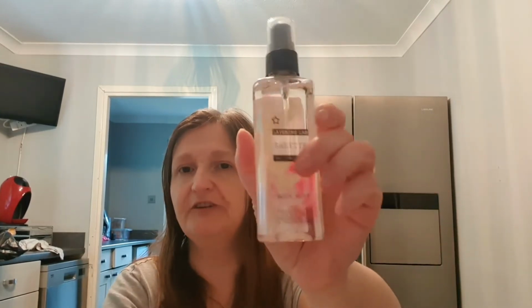And the scent that I got was Sweetie, which is Pear, Rose and Vanilla. That's what it looks like and it smells amazing. I did smell quite a few of them in the shop and it really is nice. And that was £3.99, which is quite a lot for the size of spray, but I think she'll really like it because the scent is definitely just her. And I like the size of it.